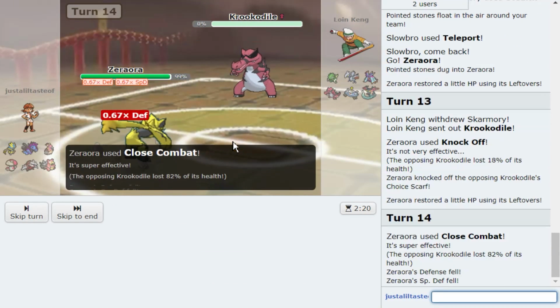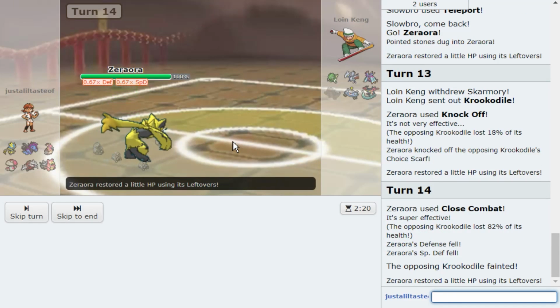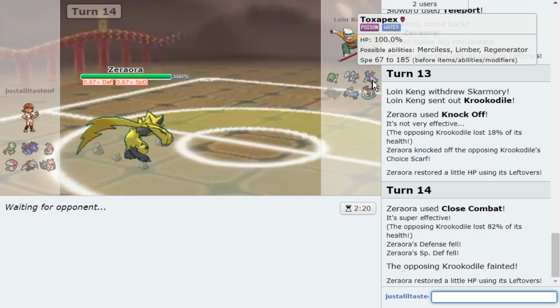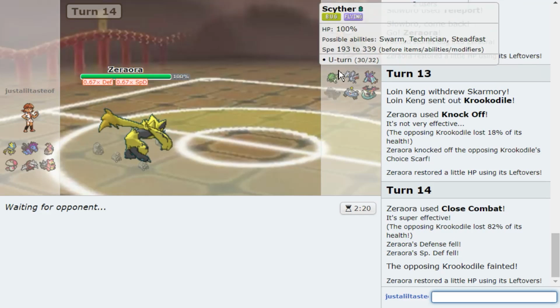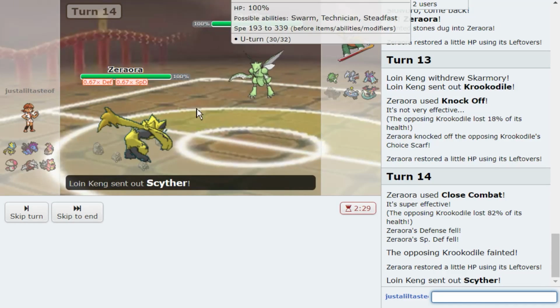And now this means I can just Volt Switch around with Zeraora. Yeah, I don't even have to. I mean, Plasma Fist is better versus their entire team, but we get rid of their only way of revenge killing this Pokemon. I doubt their Dragapult is Choice Scarf. I would assume Hex, because they have Toxapex plus Hazard. So maybe Hex Specs, or anything like that. I know for a fact that's Choice Band Scyther.